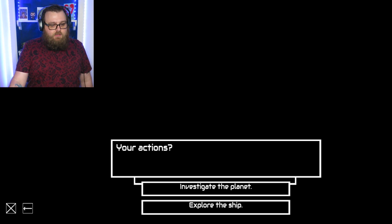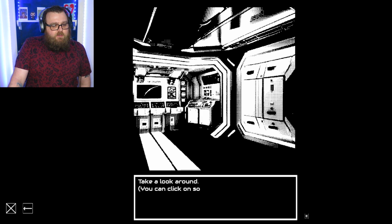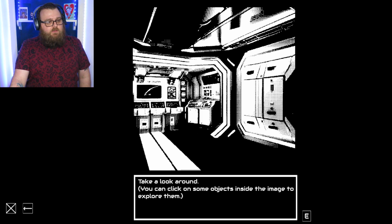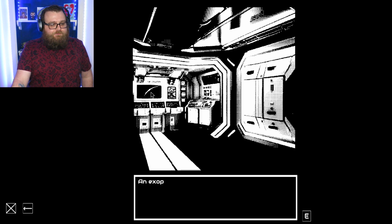Your actions. Let's check out the ship first of all, shall we? Take a look around. You can click on some objects inside the image to explore them. Ooh, nice. Okay, let's... Cool, so that's my icon when I can interact with something. Oh, I need to continue first.